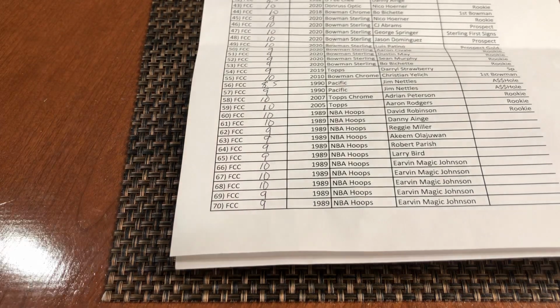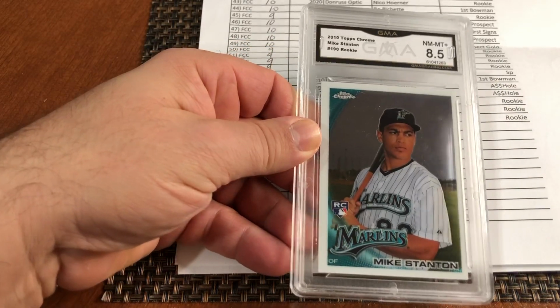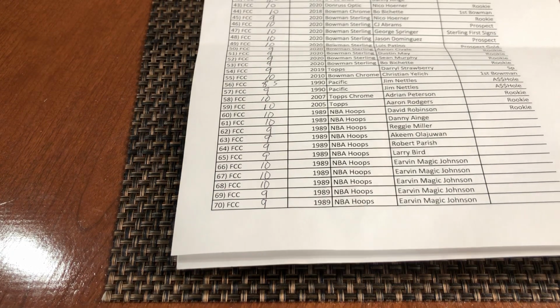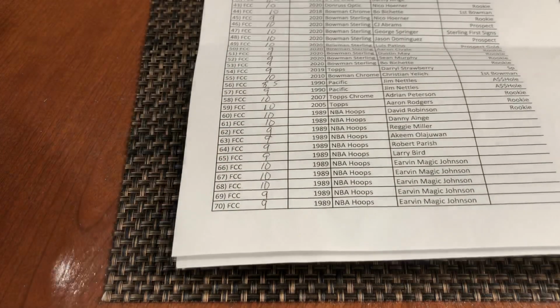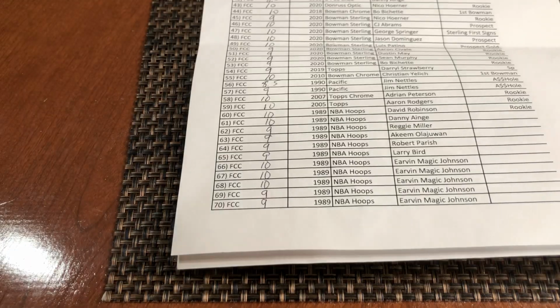Said this one would get a 9, came back an 8.5, and I said this one would be a 9, and it came back a 10. So I got 2 10s out of those Stantons, and there was a couple of those I knew were off.